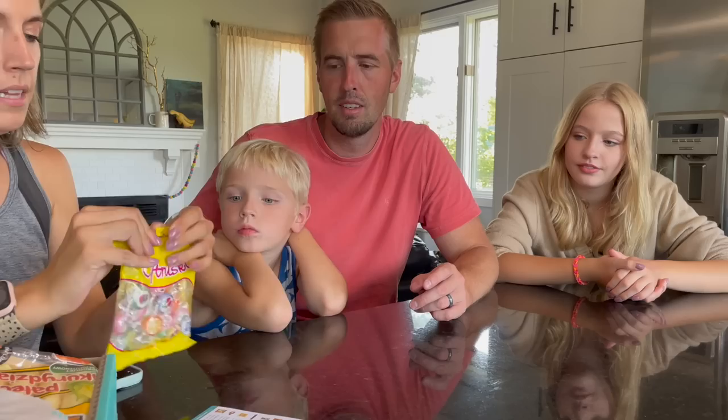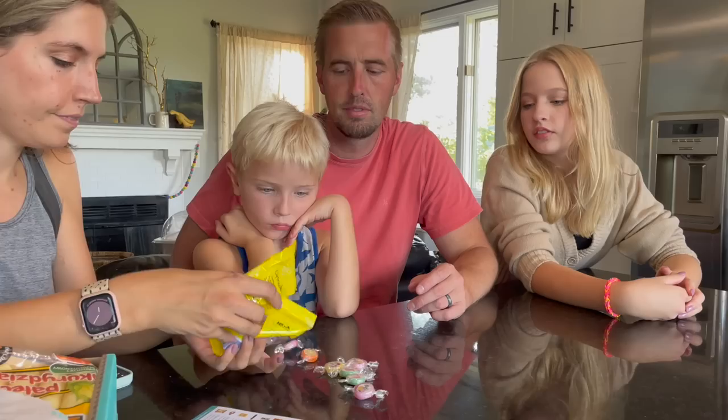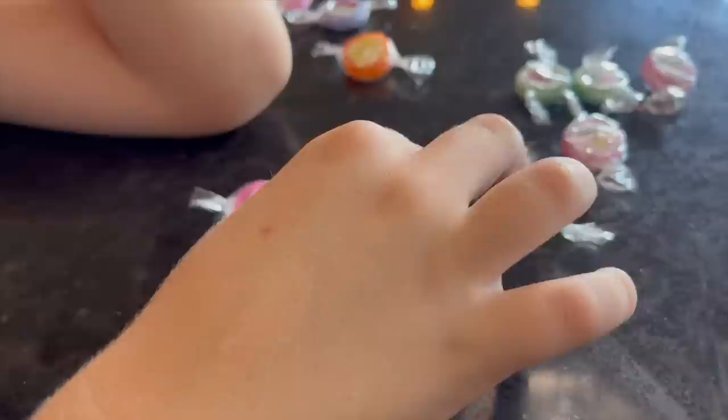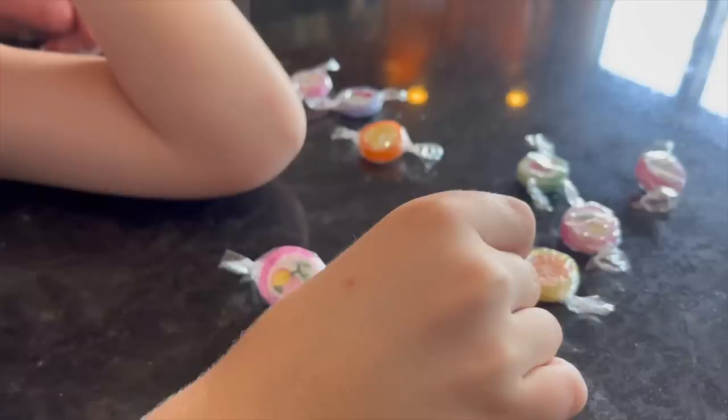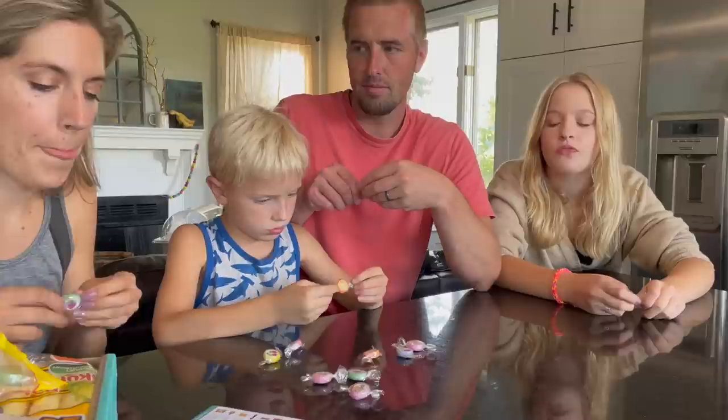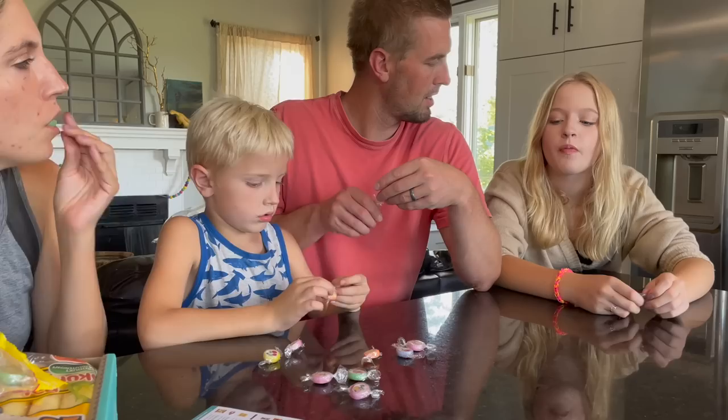Mila, I'll let you pick what variety you want. She picked the cherries. Cal, what do you want to pick? I'm guessing maybe lemon. I would think that one's orange, this one's lemon. I'm going to take a raspberry. Dad? Lemon or orange? It's interesting that they call it a citrus caramel. I think I'll take it. Pleasant.